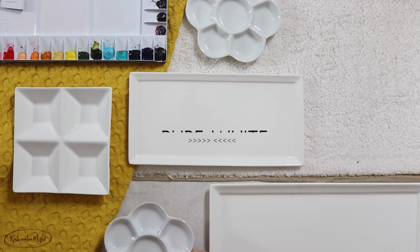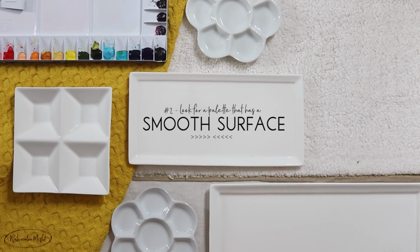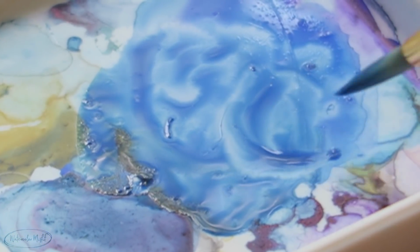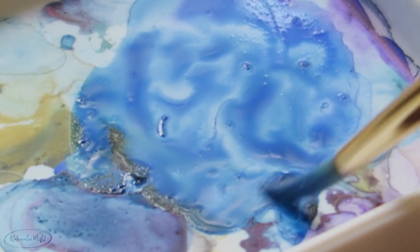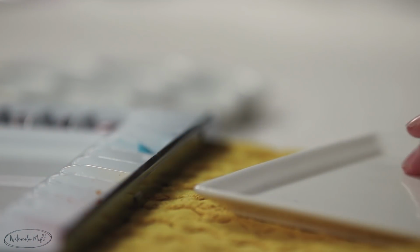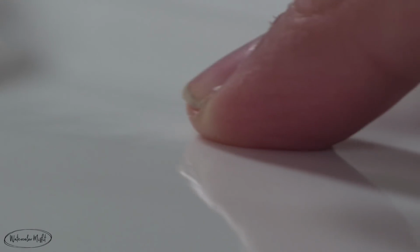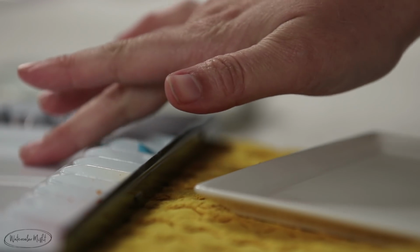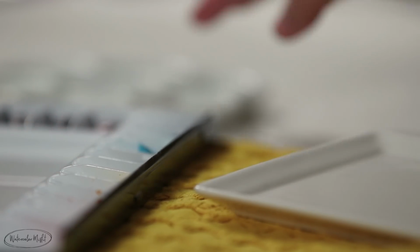The next thing that you want to look for is a smooth surface. You really don't want something that has bumps or grooves, and sometimes you can't even see these kind of bumps or grooves or these grainy textures. So the best way to actually figure that out is to run your finger along the surface of your palette. And by doing that, just touching the surface, you're going to get a really good vibe of whether this particular palette you're looking at is going to have a nice mixing surface or a bad mixing surface.